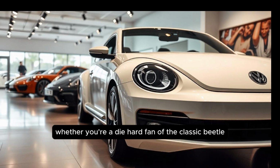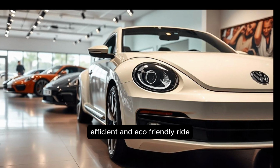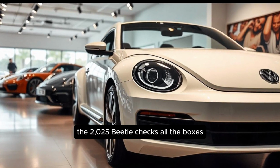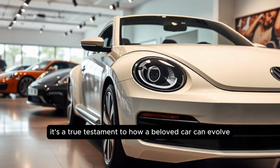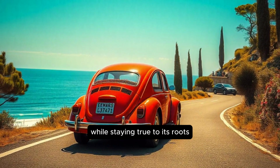Whether you're a die-hard fan of the classic Beetle or someone looking for a fun, efficient, and eco-friendly ride, the 2025 Beetle checks all the boxes. It's a true testament to how a beloved car can evolve while staying true to its roots.